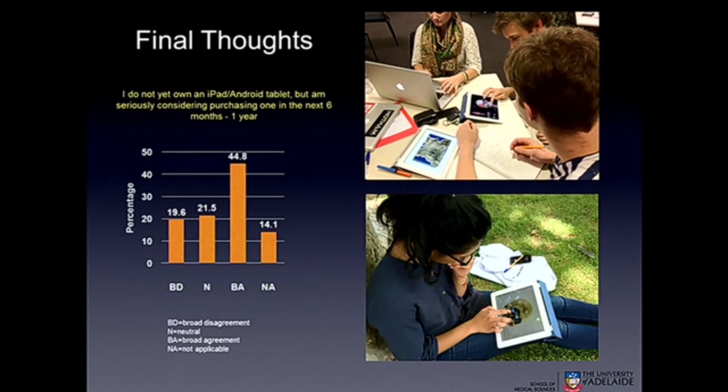I have surveyed students quite a bit, and a majority of them said last year at the end of the course that they were looking at buying one of these devices in the next 6 months to a year. So we really do need to prepare for them.